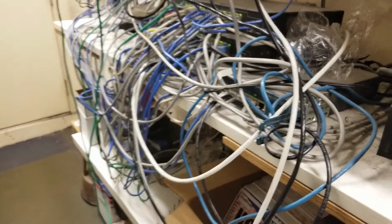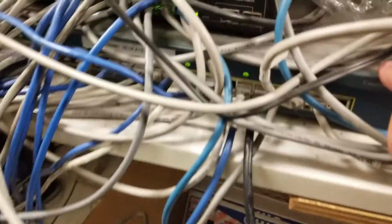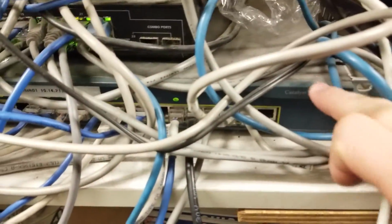We have two unmanaged switches and one managed switch here, and I don't know if you can hear the HVAC is kind of loud, but one of these is whining, so the fan on the back is probably going out.